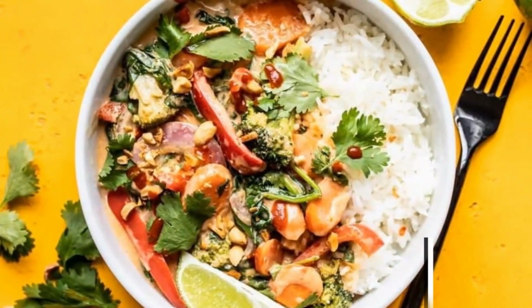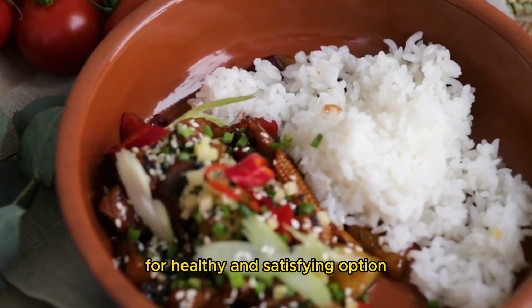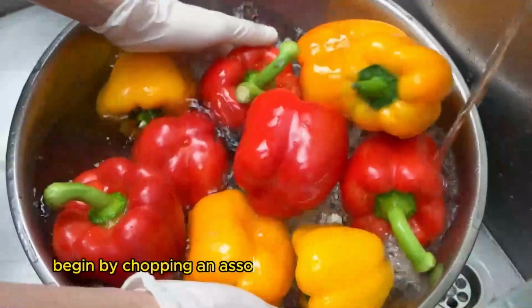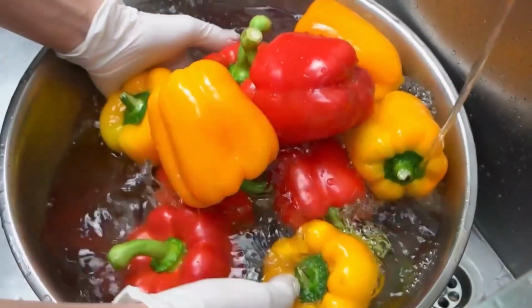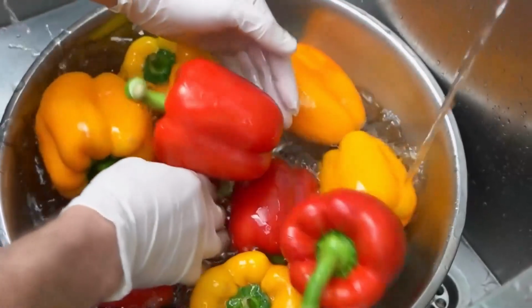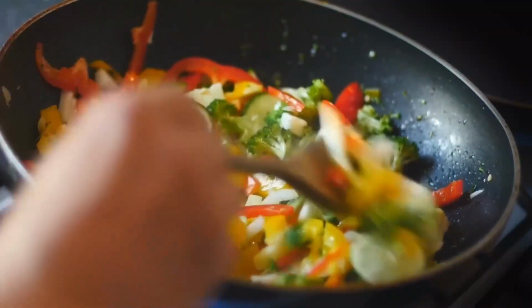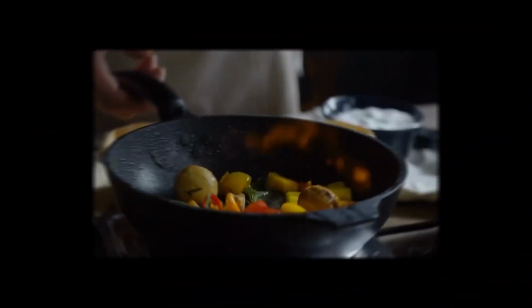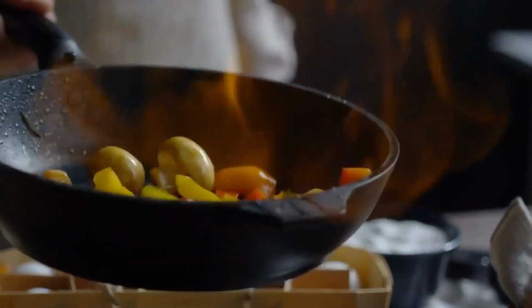Recipe 3. Veggie stir fry with rice. For a healthy and satisfying option, we present a colorful veggie stir fry with rice. Begin by chopping an assortment of colorful vegetables such as bell peppers, broccoli florets, carrots, and snap peas. In a hot skillet or wok, heat some sesame oil and add the chopped vegetables, stirring continuously. Cook until the vegetables are crisp tender, still retaining their vibrant colors.